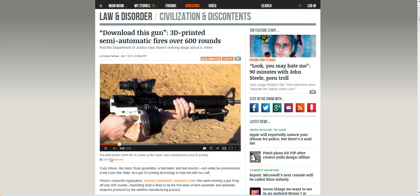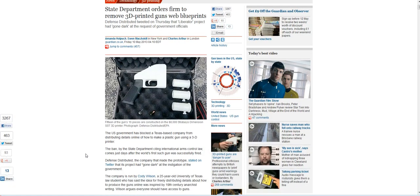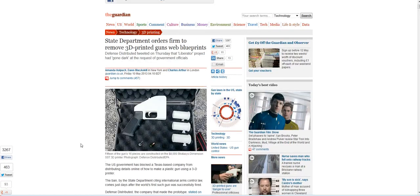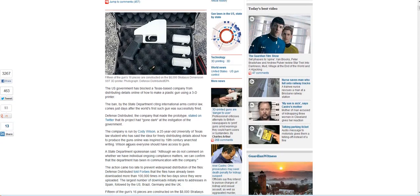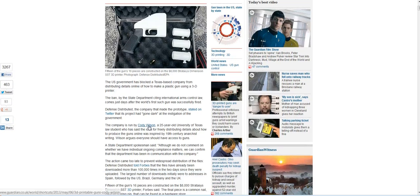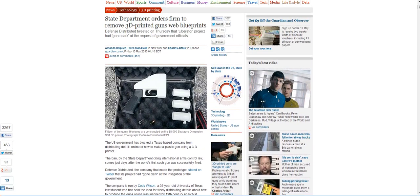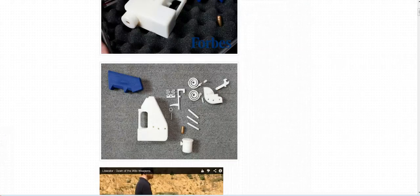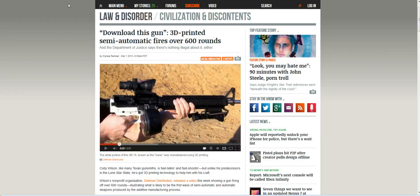So if you haven't heard, the 3D printing company based out of Texas, Defense Distributed, has gotten a nasty letter from the State Department ordering them to pull the blueprints from their website, really violating the First Amendment. You know, it's just information. They're not selling the guns. They would need a firearms license for that. And then it gets really complicated. But now, you know, a company has printed a 3D handgun, and like I said months ago, printed a lower receiver for an AR-15.